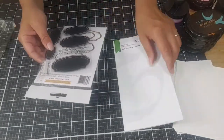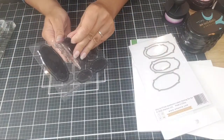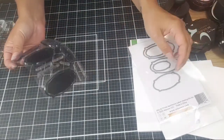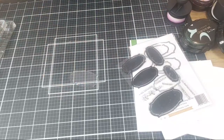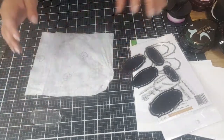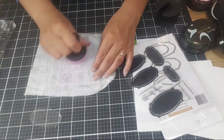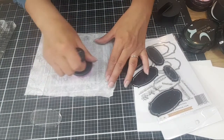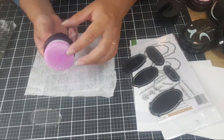Okay, so I have my Apothecary Labels, and I will stamp one of these for you. Thank you, Aurum. Yes, Aurum said that they clean off quite easily. Maybe I try one. I'll just get myself a clean baby wipe. But then I think when you do clean them off, you may need to leave them to dry. Yeah, the ink's coming off pretty well there. Okay, so you can see that it is cleaning off.